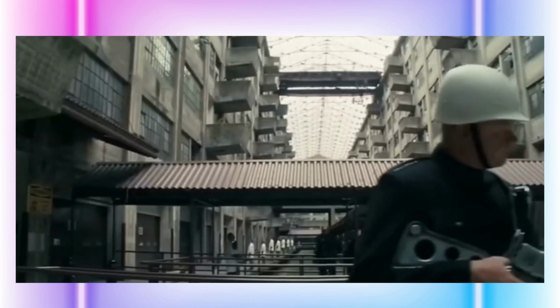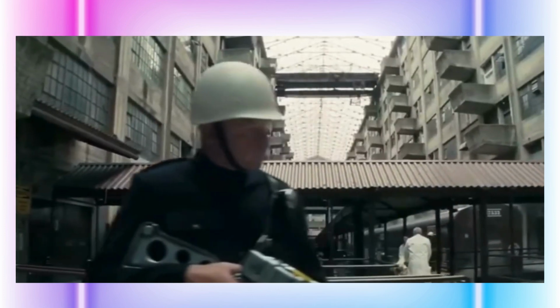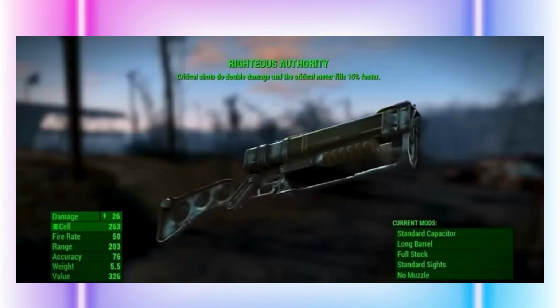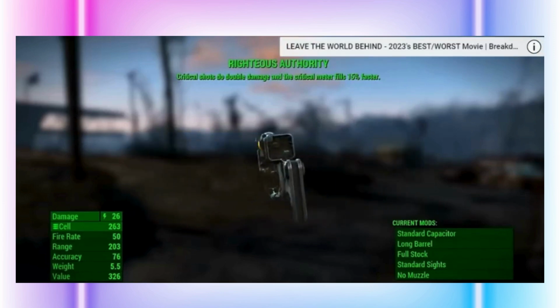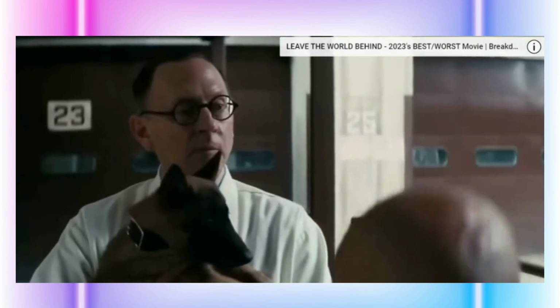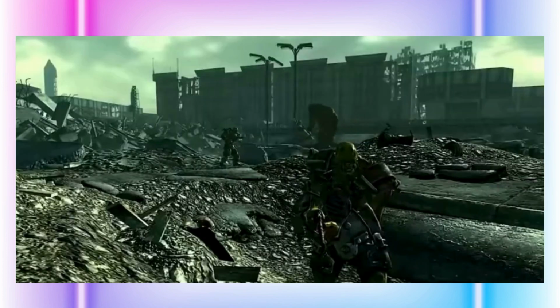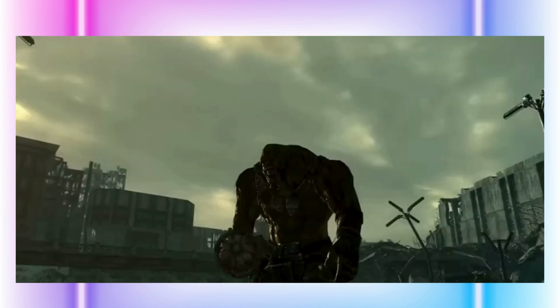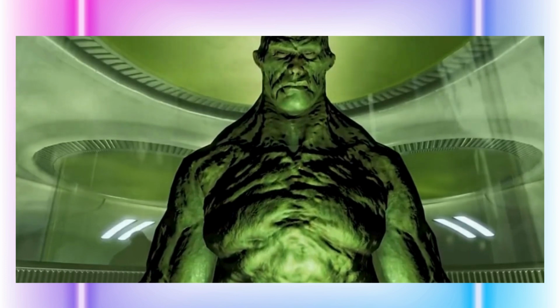The guard outside of the Enclave is holding what looks like a laser rifle because of the stock, and I'm saying it's actually the custom Righteous Authority laser rifle that you can acquire in Fallout 4. In this scene, you can also see a monster hand slip from underneath the sheet, which is no doubt a super mutant experiment, probably using the forced evolutionary virus developed by Westtech.